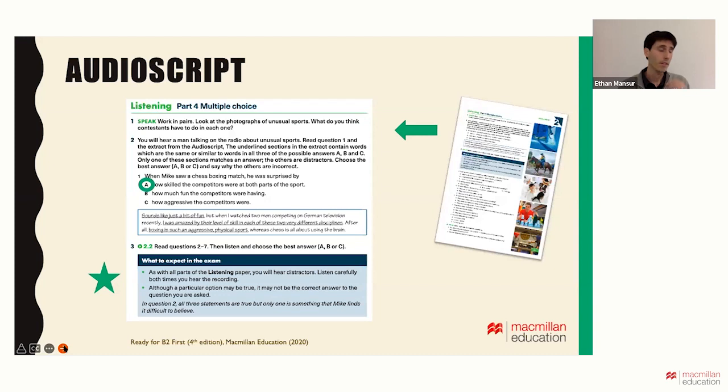The first time that students meet an exam task in the book, there's some extra scaffolding around the task. It's not just an exam task. In this particular case, this listening part 4, you'll see that the first question that students have to answer, they don't actually answer listening, which is interesting. They have a look at an extract from the audio script, and they think about which answer is correct, based on what's written there. And much more importantly, they also have a look at the wrong answers and try to think about why they might be wrong.